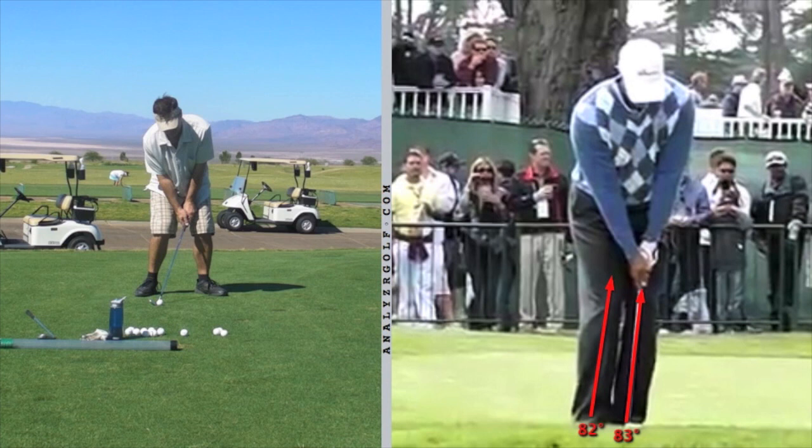In fact, if I drew a box from the center of his ankles to the top of his head, you can see how much his body is forward to the target. And if I did the same thing with you, you can see how you're almost leaning backwards into your back foot. And that's going to cause some issues.